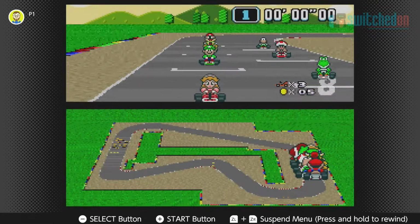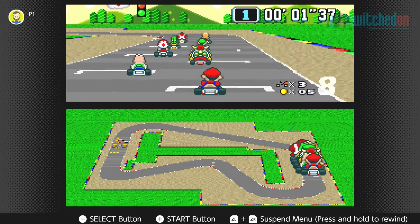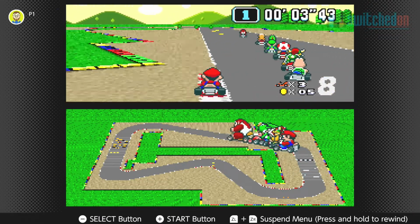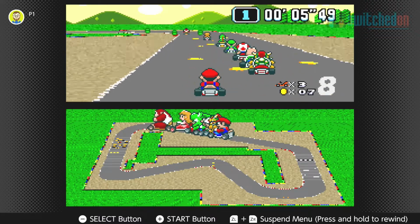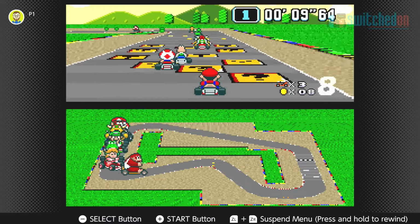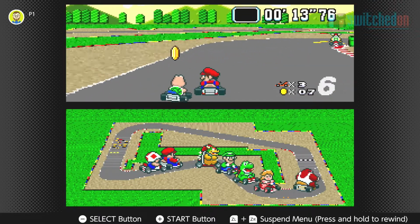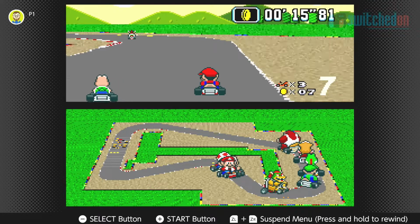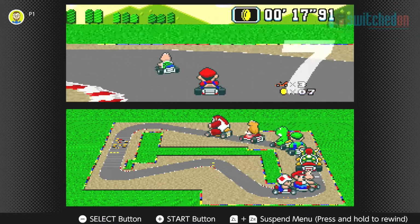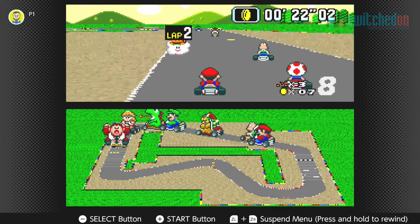Now, I played this a little while ago. I don't know if it was on somebody's SNES Classic, but I do remember playing it and thinking, ooh, that looks rough. Now, straight off the back here, I don't know if you can see that on Mario, he's sort of vibrating a little bit. It looks really, really smudgy. I don't remember that happening on the original game. It's almost like he's vibrating so much that it's just blurring. Looks really rubbish, to be honest.